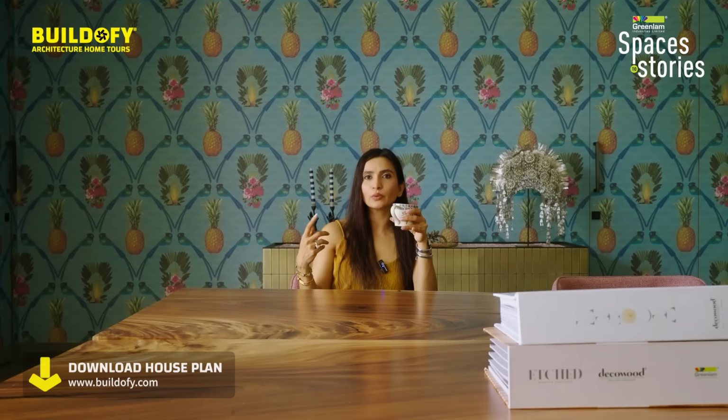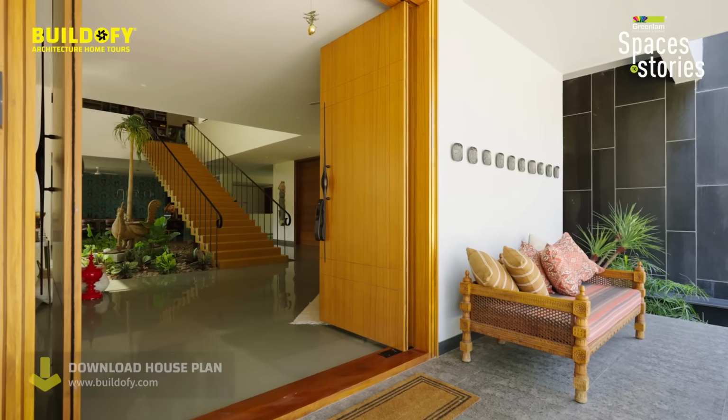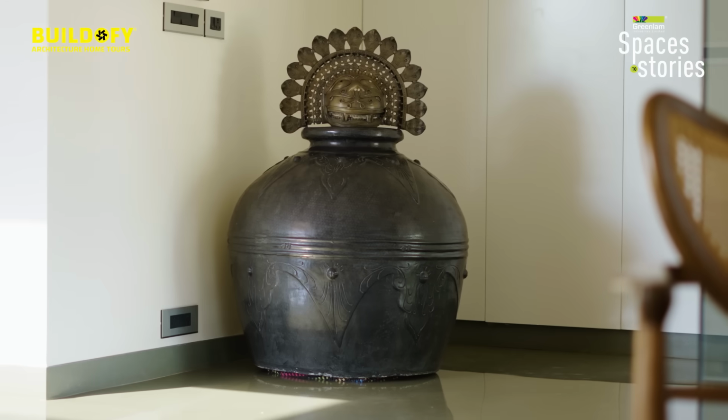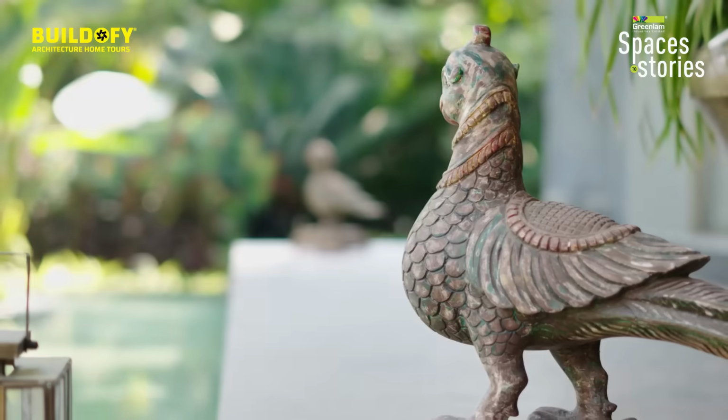While we were doing that, we wanted to start having a connect to the interiors from the exteriors. If you look around in the interiors, you will see a lot of Indian antiques and artifacts and pieces around. So I wanted to start that right from the exterior, and that's why we kept smaller sized vahanas at the exterior.